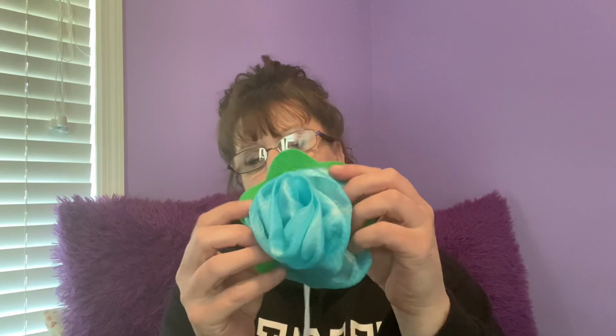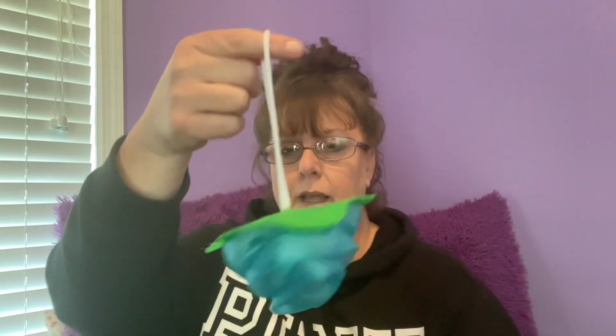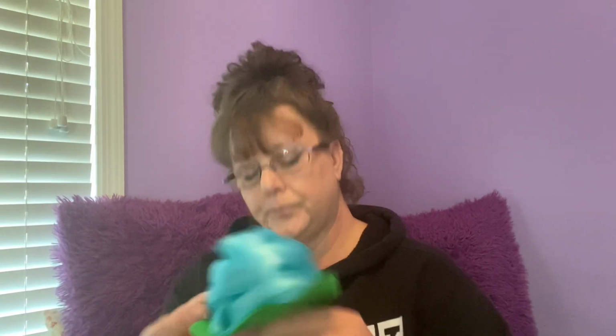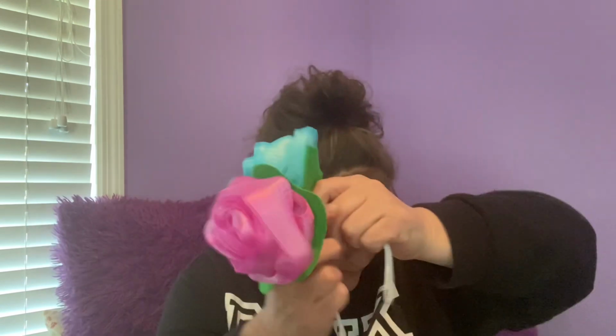Alrighty, ombre roses. Are these just too cute or what? So what you have here is basically a little scrub-a-dub thing like you would use in your shower. This is all made of felt to make it look like a flower. You do get quite a lengthy string to hang that from. They had them in blue. They had them in pink. And my favorite color, they had them in purple.